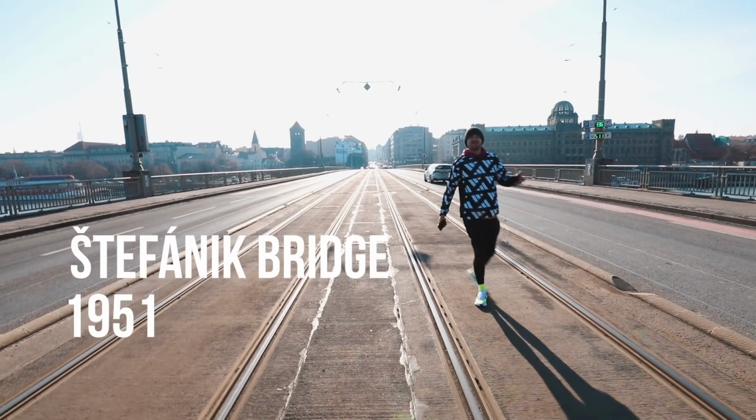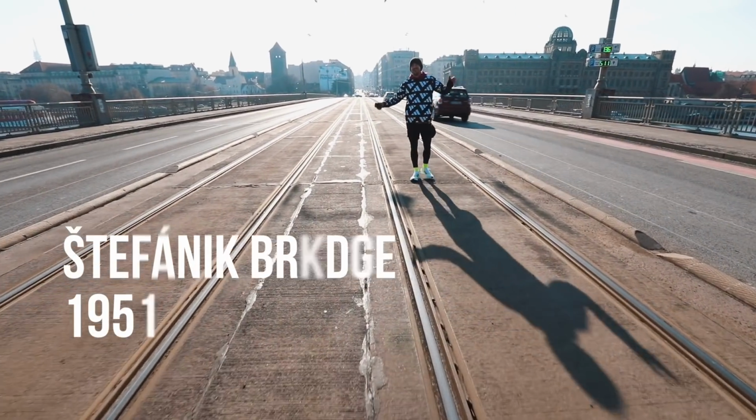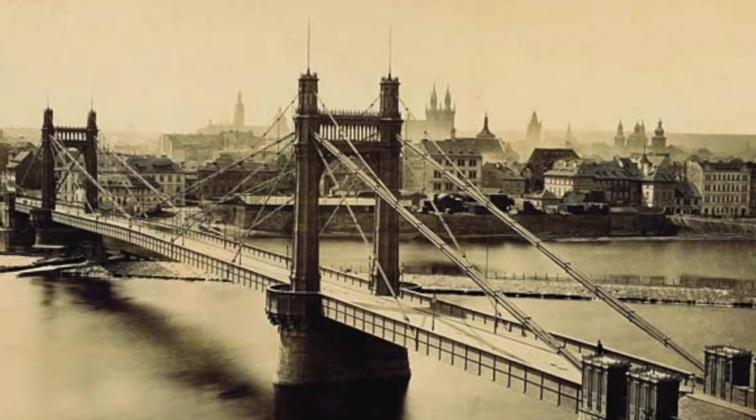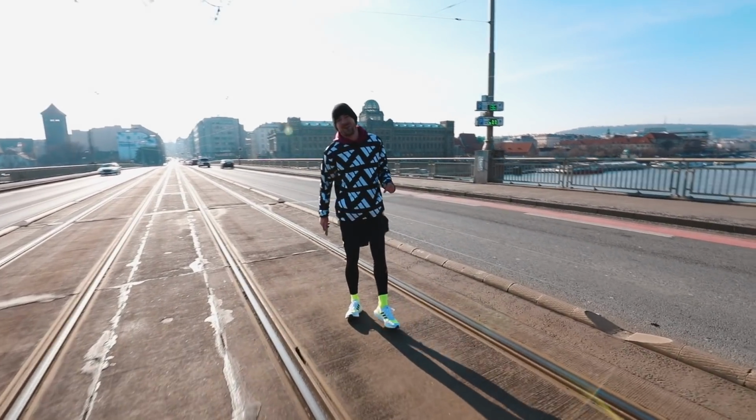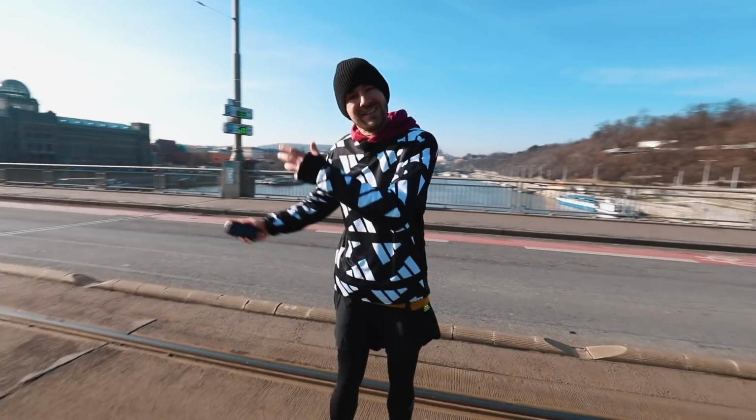Stefanik's Bridge, built in 1951. The previous bridge was really cool. It was the Franz Josef Bridge, and this bridge until 1997 was actually called the Schwerns Bridge. Let's go.